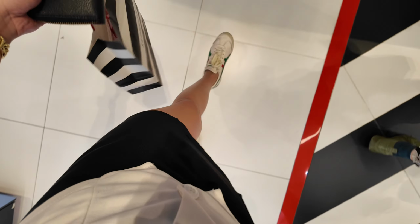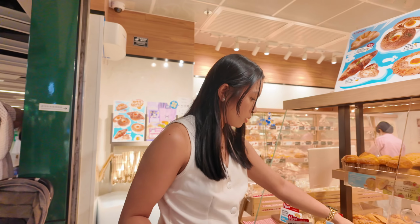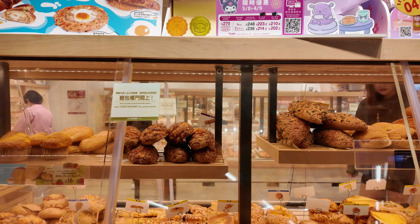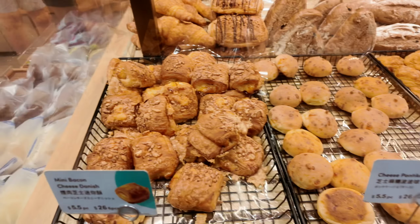Got the goods. I don't know where they are. Ayan, sige, kuha ka lang. Para try natin lahat. Masarap yata yun. Fluffy pancake. Cutlet pork chop bread. Dito mo. Tsaka nito.